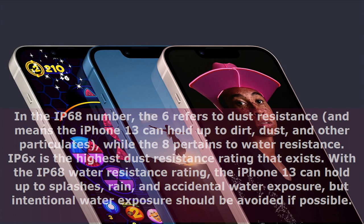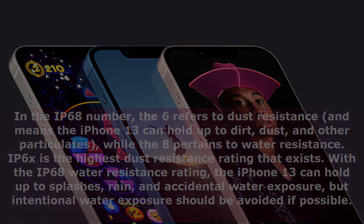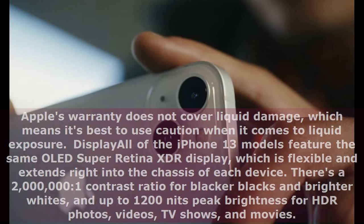With the IP68 water resistance rating, the iPhone 13 can hold up to splashes, rain, and accidental water exposure, but intentional water exposure should be avoided if possible. Apple's warranty does not cover liquid damage, which means it's best to use caution when it comes to liquid exposure.